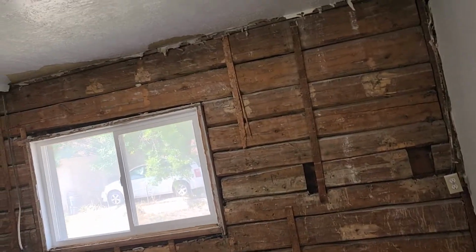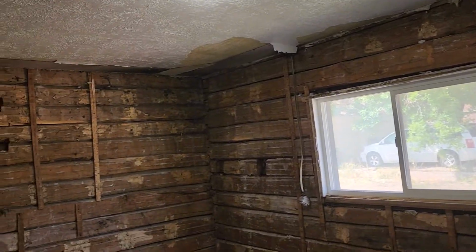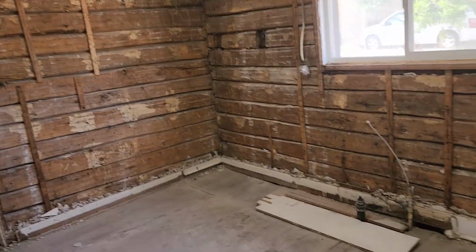But anyways, look at the progress I have made today. Cabinets are gone. Totally a whole different house already.